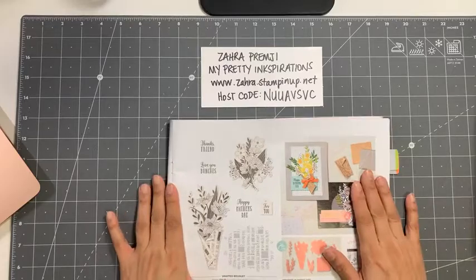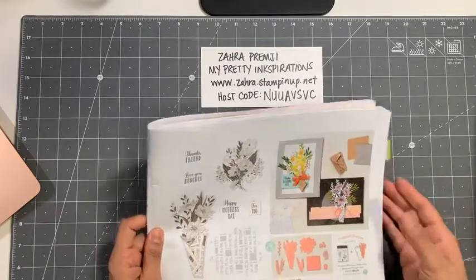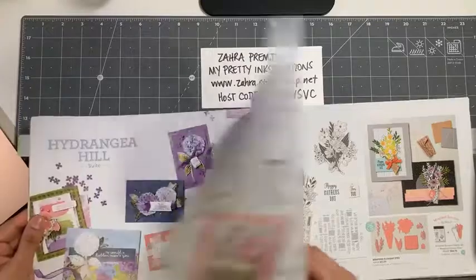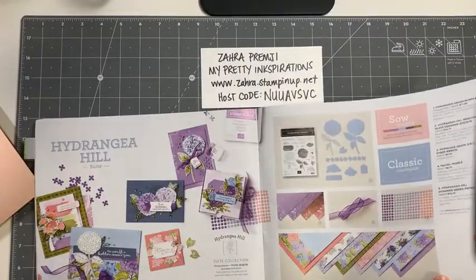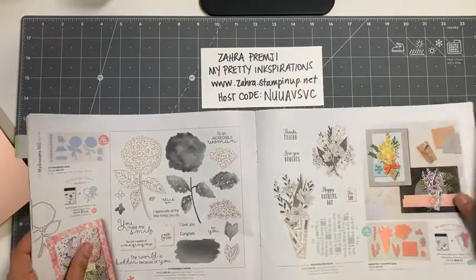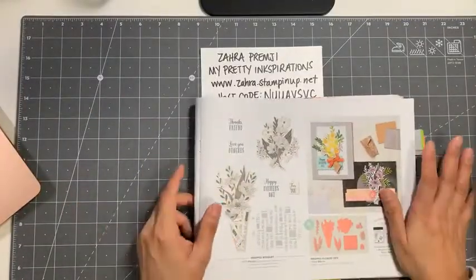Okay, back to our crafting for today. So we are using the Wrapped Bouquet Bundle. It's on page 21. I feel like this is a little bit of a sleeper in the catalog. It comes right after the Hydrangea Hill Suite, which is gorgeous and all things spring and hydrangeas and beautiful sentiments. But I love this one as well. I recently ordered it and got it in my shipment last week. And I just thought I really wanted to use it.